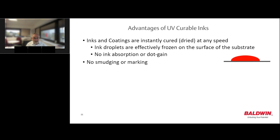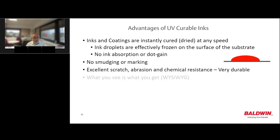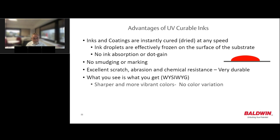Another huge benefit is that you end up with absolutely no danger of any smudging or any marking as it moves through the machine. And the scratch and abrasion and chemical resistance is extremely good. It's much, much better than it is with conventional oil-based or water-based inks. And it's incredibly durable, which is ideal for security type applications. Another real big benefit of UV curable inks is that what you see is what you get. You get very sharp, very vibrant colors, and there's no color variation.